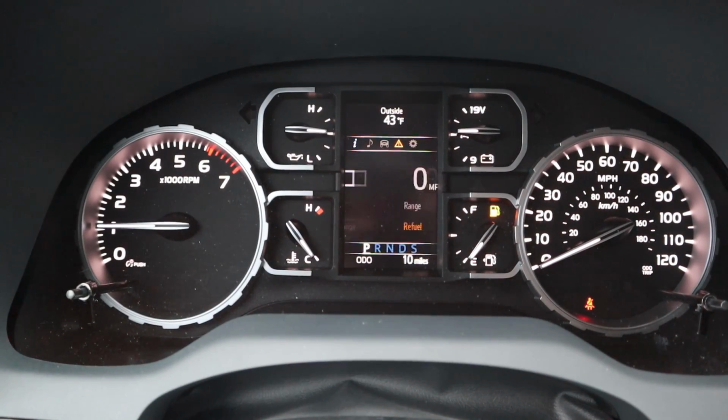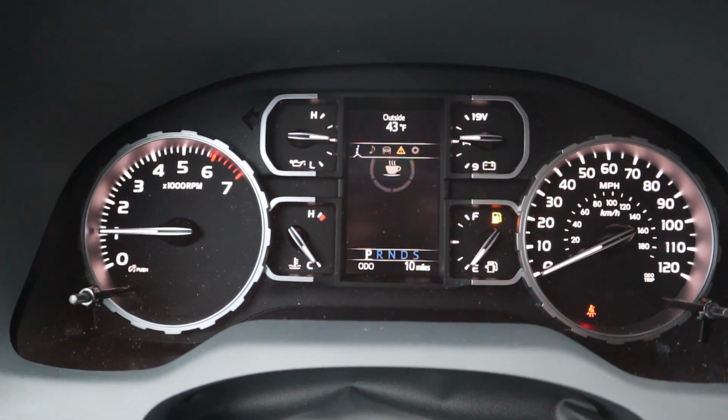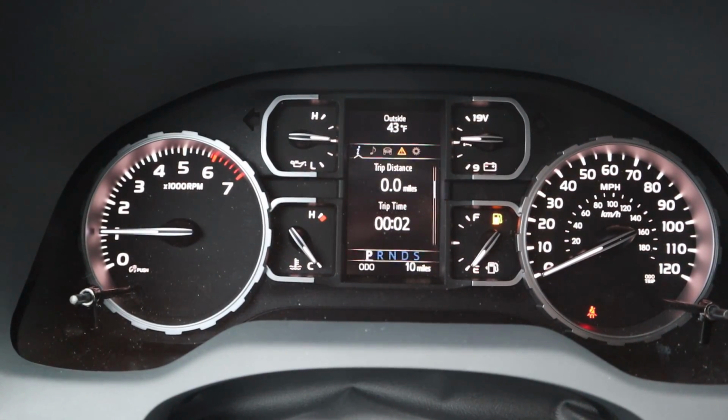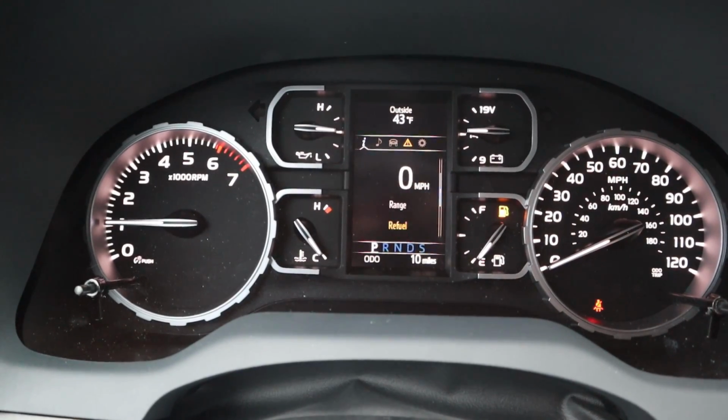And then more stuff with the safety tech. We got two different things with that. Fuel range, refuel. And then you also have your attention thing on the truck that you can set. And then above that, you guys can see with the trip. And then obviously the average miles per gallon isn't accurate because the truck hasn't really been driven.